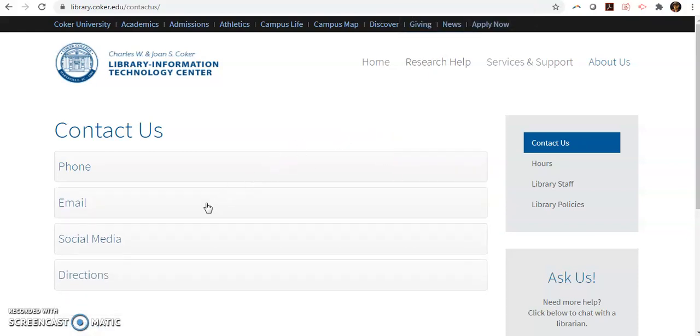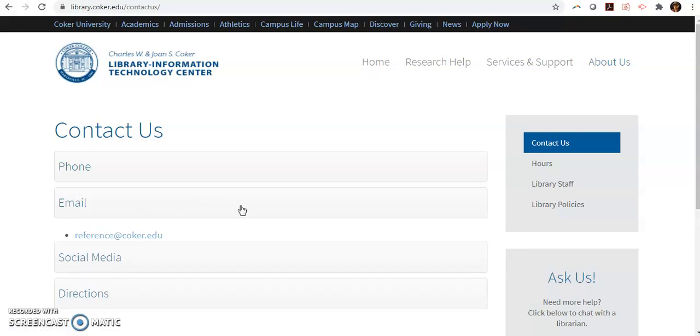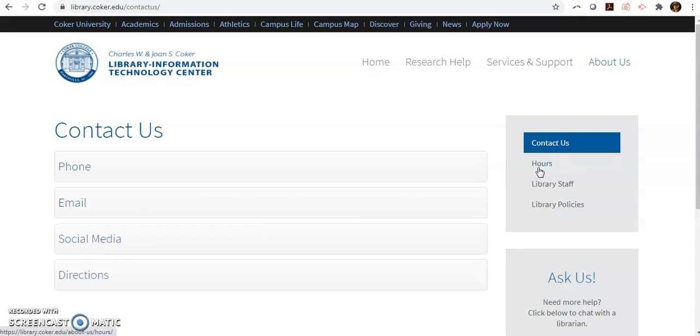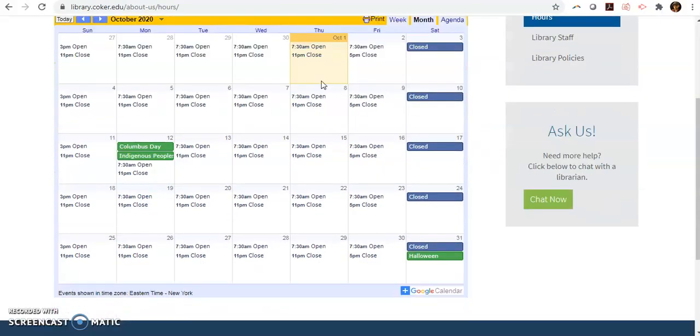Same thing again, if you need our reference email, it's also right here under Contact Us. You can just do the email, reference@coker.edu. And then also the other really useful thing here is going to be our hours. Click that. It's going to show you all the hours and days that we're going to be open from here on out through the end of the semester. So that way you'll know kind of when you need to come and pick up any materials you have.